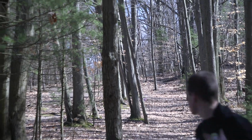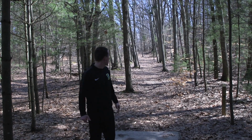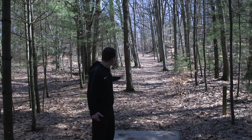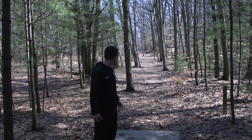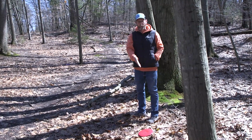So once again, like Josh said, that's not a bad shot, just like his not so Raptor was. But those Guardian trees just gobble up 90% of the stuff. So yes, it was a good throw, but it hit the Guardian trees and it's still pretty much a guaranteed par from there. Okay, so this is where the Leopard 3 landed.